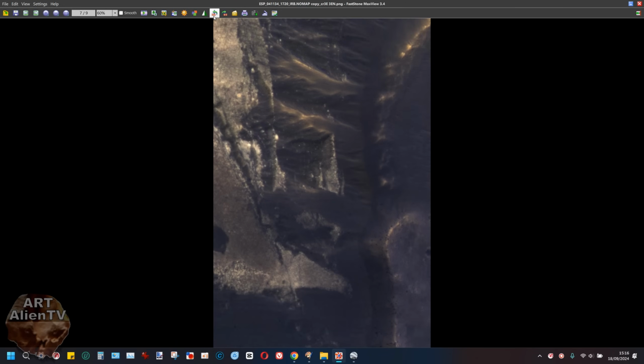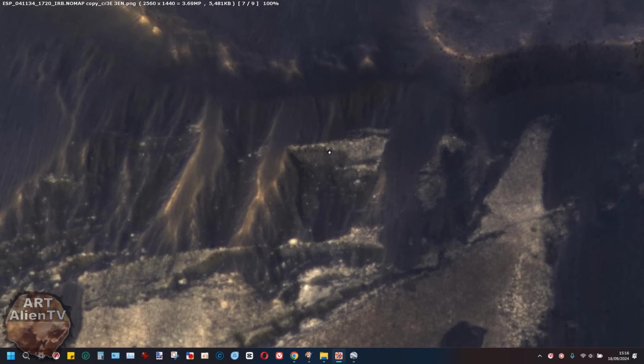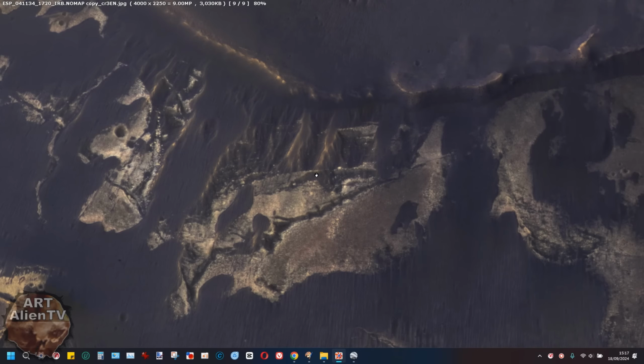Let's turn that round again. This is up the other way. You can actually see that there's a wall here that goes down into a depression. And we have these dunes that come across. So there may be a wall here and a wall here as well. And that kind of stood out at me straight away.